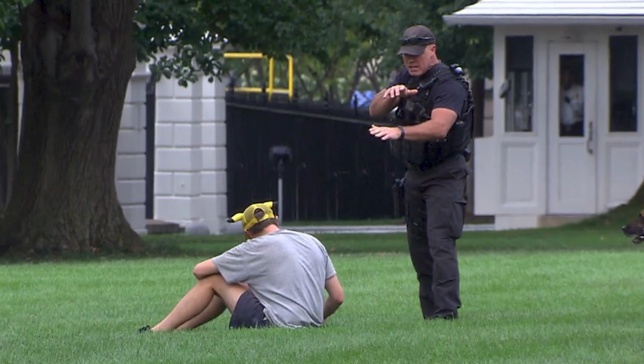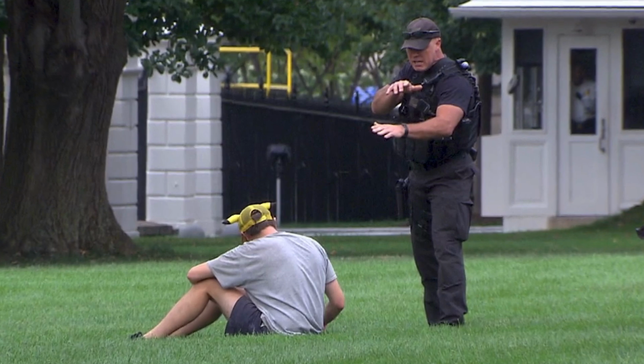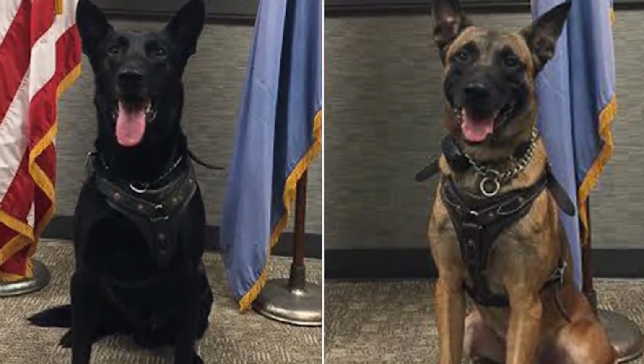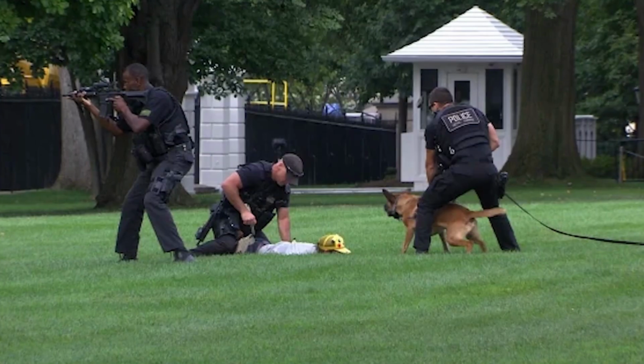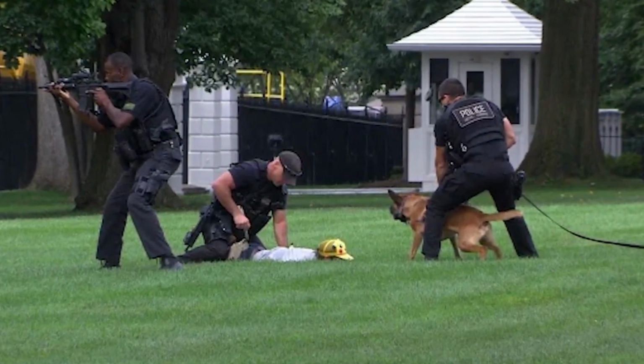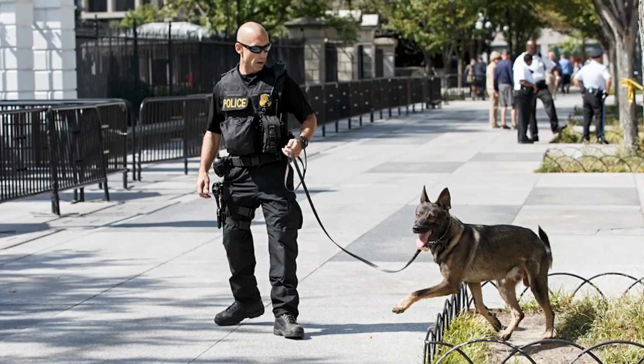One of the most famous examples of these dogs in action happened in 2014, when an intruder jumped the White House fence and ran across the lawn. Before he could get far, two Belgian Malinois named Hurricane and Jordan were deployed. The dogs chased him down at full speed, tackled him, and held him in place until Secret Service agents arrived. The intruder struggled and even hit the dogs, but they refused to let go.